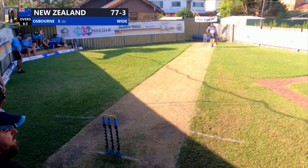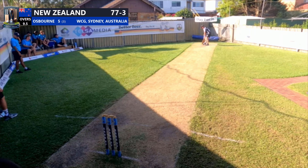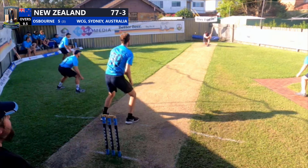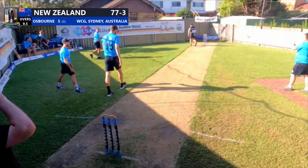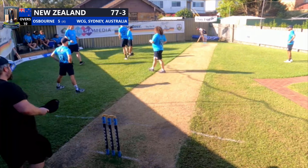We'll get our one in. 11 now off this over from James Crowther, but most importantly, the wicket of Shane Louis that just keeps England in this game, keeps them interested. Oh, and Osborne's had a swing. And that is the end of an intriguing 10 overs. New Zealand 77 for 3.